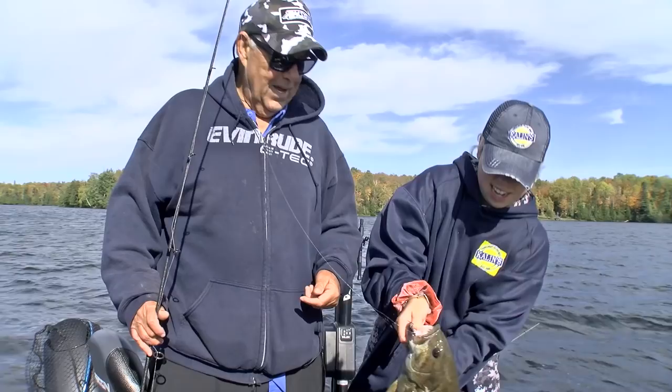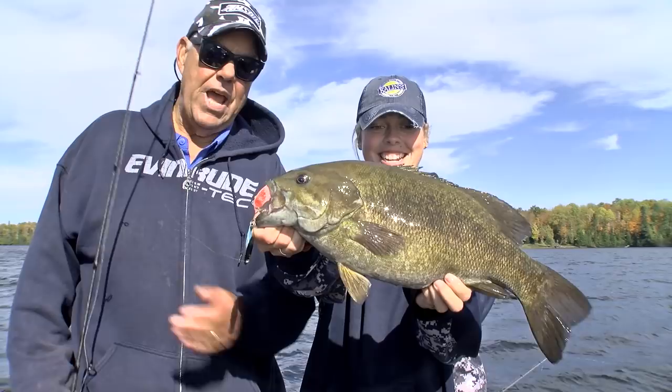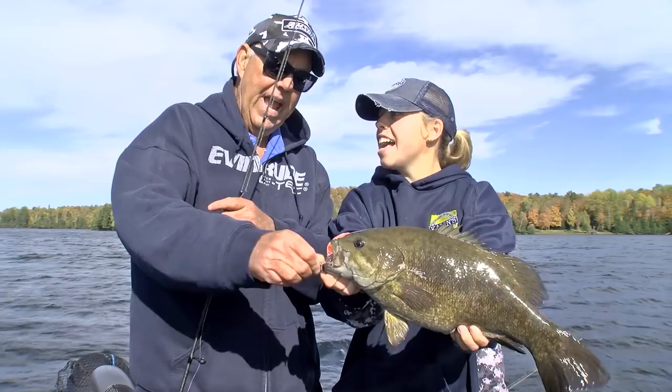Okay, let's get a look at that. What do you think that is, Matt? About 18, 19 inches? 18, but just a softball stomach. The build on that. Here, let me get that hook out of there for you. But that's what happens in the fall, Blake. These bass are eating like crazy.